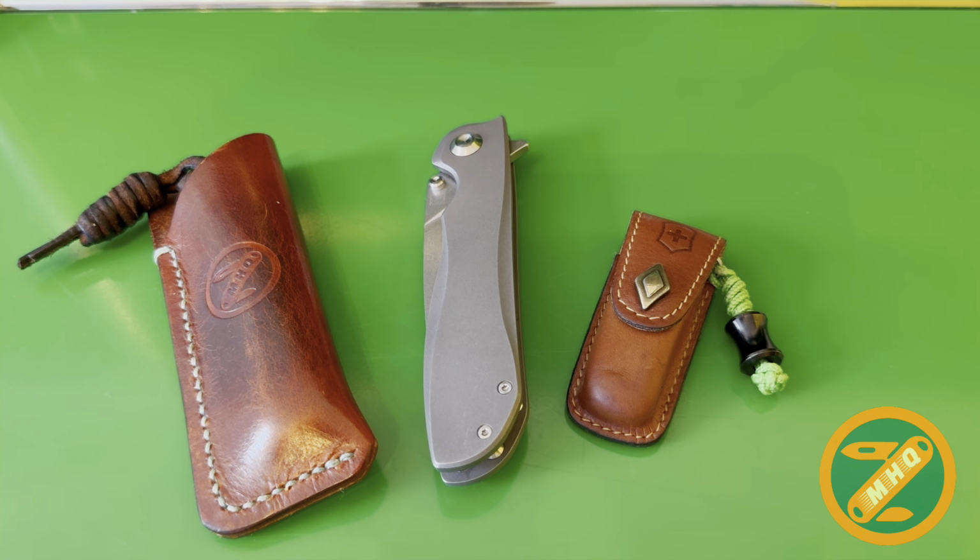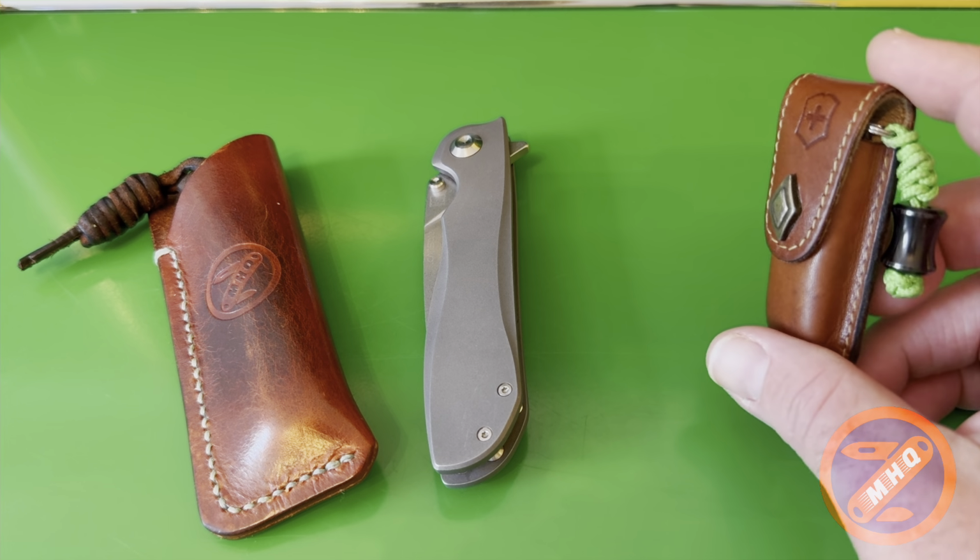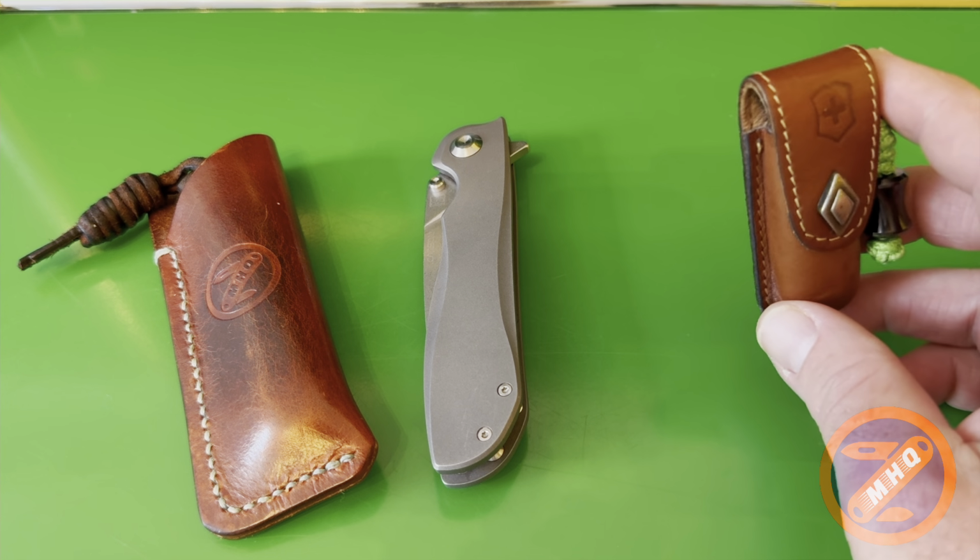Well, these are the three knives that I'm going to bring with me today. I thought it'd be a fun video to share with you guys, and hopefully you like it. You guys can let me know down in the comments what you think, but I'm just going to start. So we'll start with this one, probably the most recent knife here on the table.